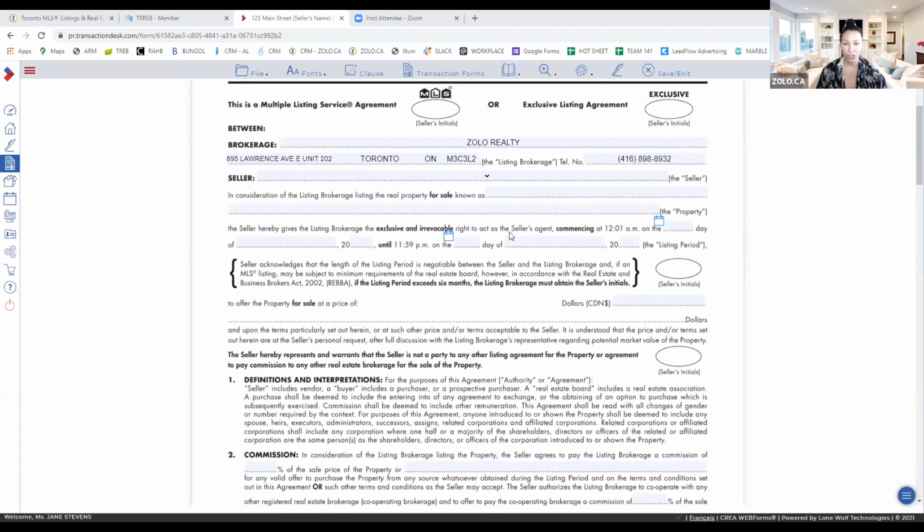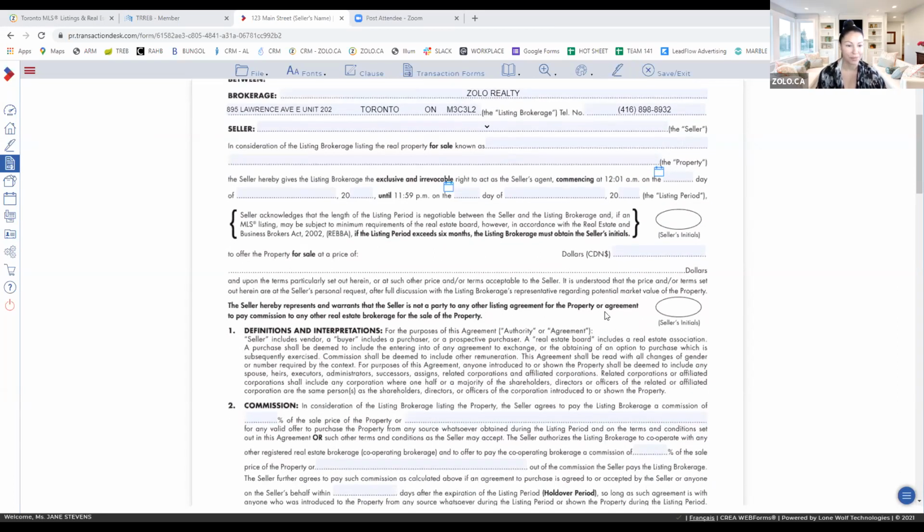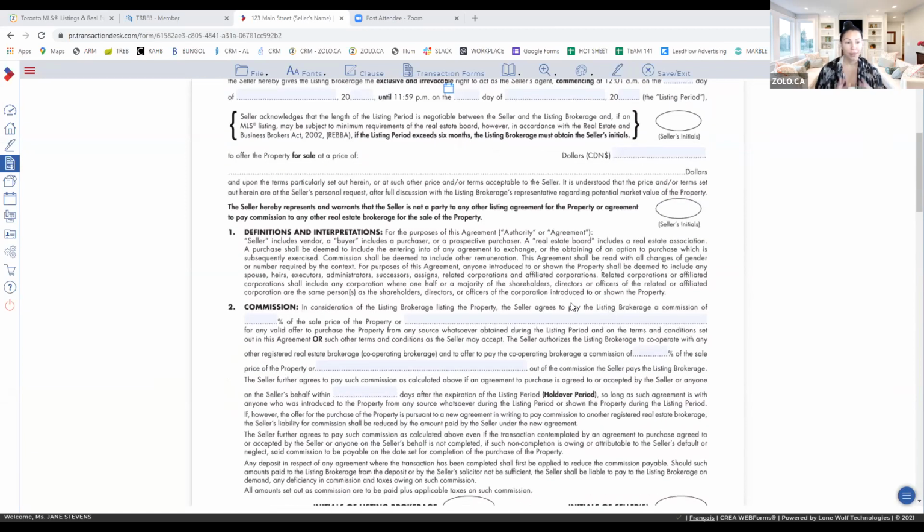So just to reiterate, you're putting in the term, effective today's date, and then you're specifying up at the top for how long it's going to be exclusive and then when it's going to hit MLS. Of course, you're going to put in the purchase price, and of course, you're going to ask them to initial and verify that they're not a party to another listing agreement. All right, this is what I wanted to talk about because questions always come up about this.